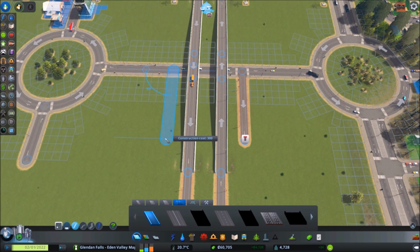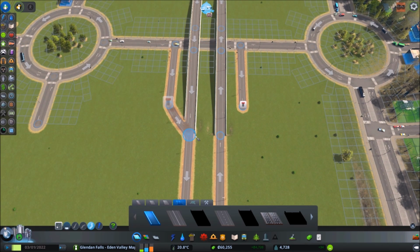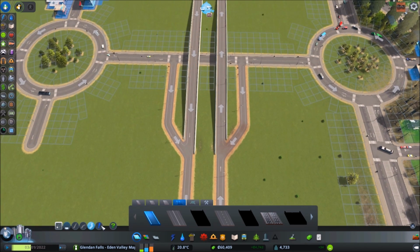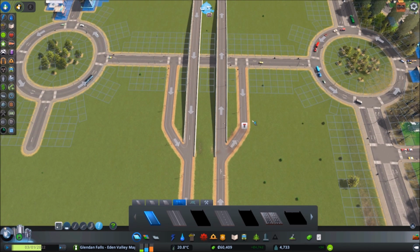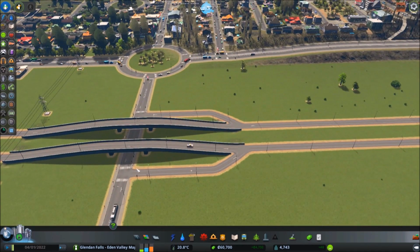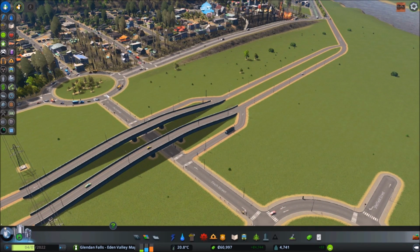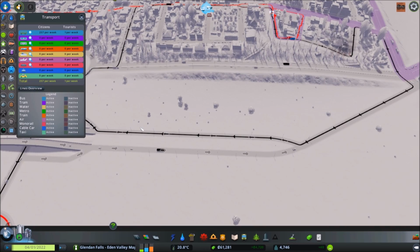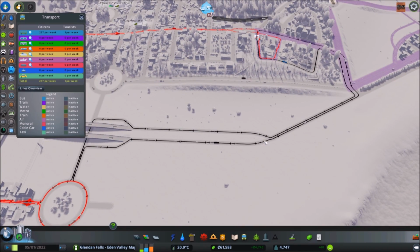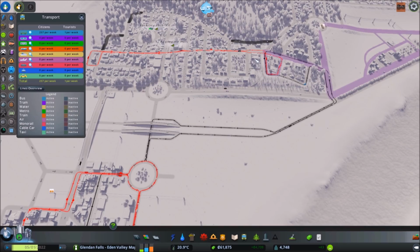So we want that on both sides. And we could, of course, change that to be a curvy, whatever you guys want. Cool, there are our buses. We'll take a faster route now. Super cool. So it updated the route for us, the express route. Awesome.